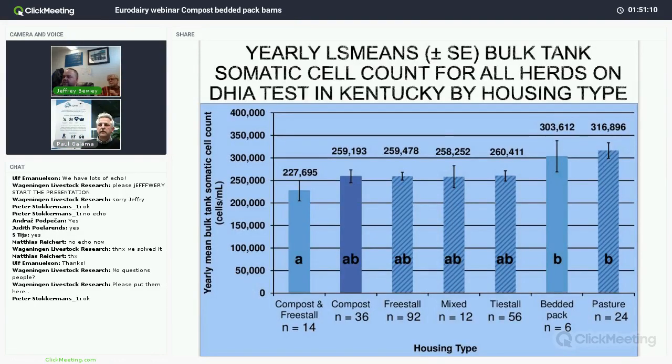We even questioned our results a little bit, so we went back and tried to find all the herds in Kentucky that had DHI records, and based on what type of facility they had, we were able to determine the somatic cell count averages for these different groups. As you can see here, there really weren't a lot of differences. There are no differences between compost, freestall, or tie stall when it comes to somatic cell count.